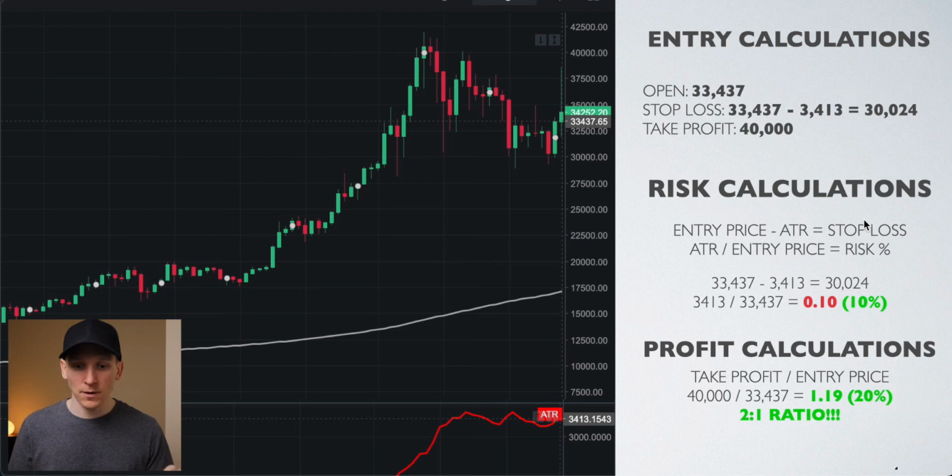3,413. That is our stop loss. Our stop loss is 30,024. Remember, you put that stop market order in there for your stop loss. Don't worry, I'm going to do this on Binance. Then what we need to know is how much we're risking.